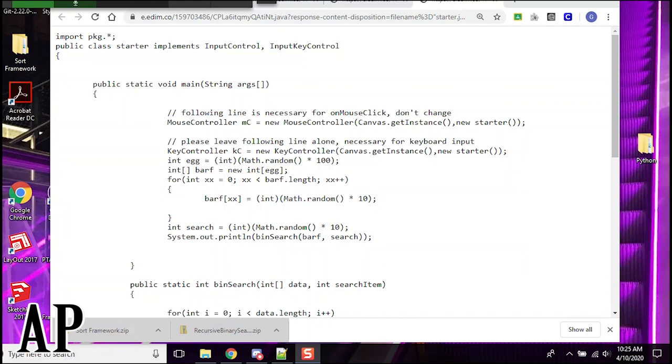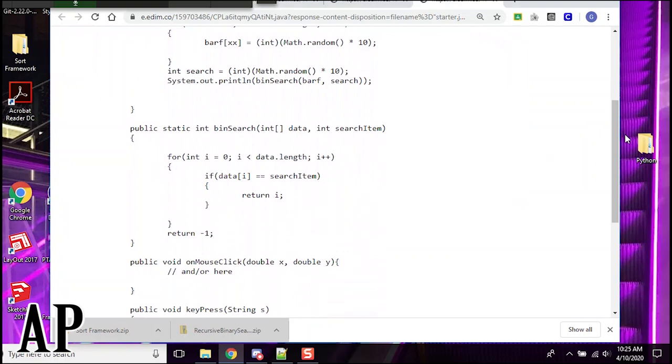So now we're going to look at some solutions from you guys. Here's the first one. Notice the variable names. So we've got an array called barf that's long. And the reason I'm showing this one is because it's an example of not a binary search.